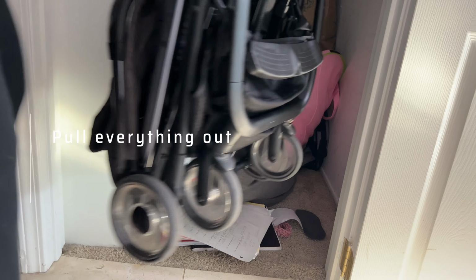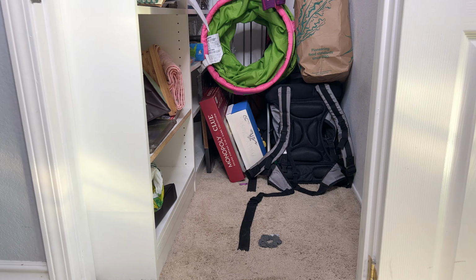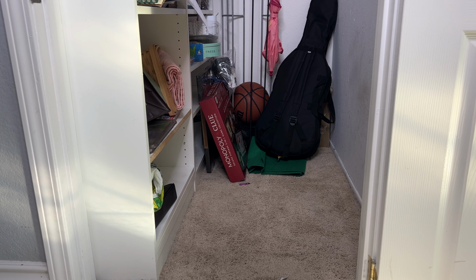As I pulled everything out, it became very clear to me that I'm not going to be putting a lot of this back in. I don't want to store strollers. I have a baby jogger and a bunch of other things that I just don't want in this storage area.